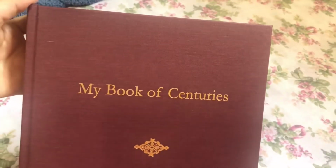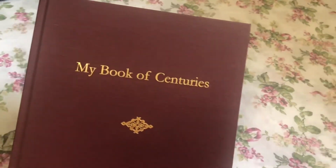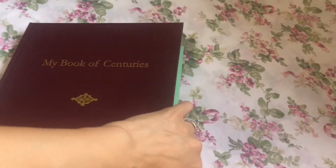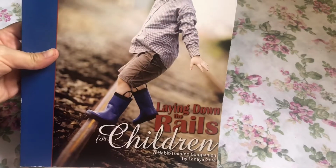I purchased my Book of Centuries. I think this is a beautiful book. I bought this last year, but we did not actually use it. So I really want to get started with it this coming school year. So we will be doing this together as a family. We're going to continue with our habit training from Simply Charlotte Mason.